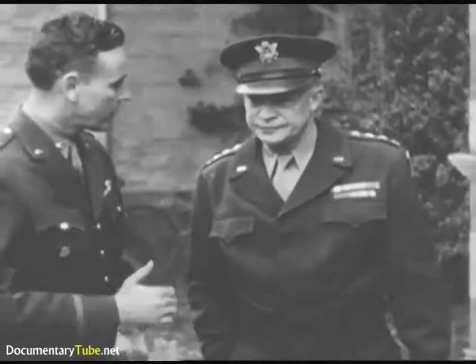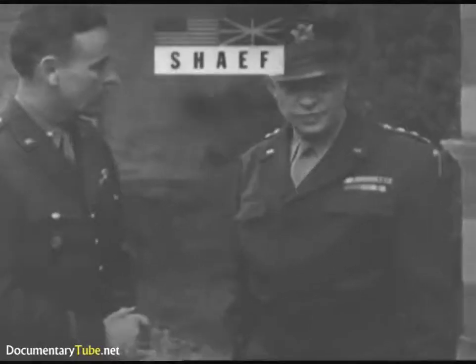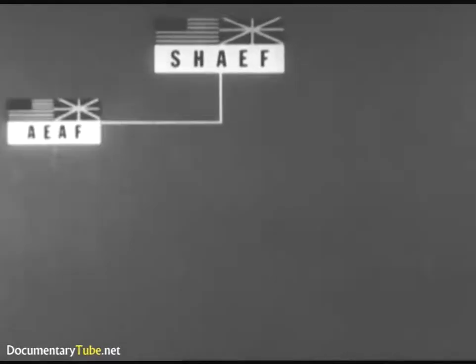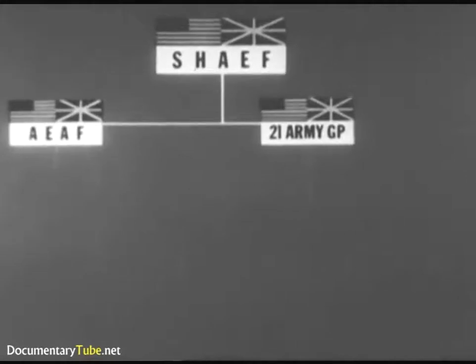Meanwhile, in England, Supreme Headquarters was formed. The planning phase changed to the manning phase. Supreme Headquarters, Allied Expeditionary Force, published a standing operating procedure, which was laid on by Allied Expeditionary Air Force and 21 Army Group, the top headquarters of air and ground forces for the assault.